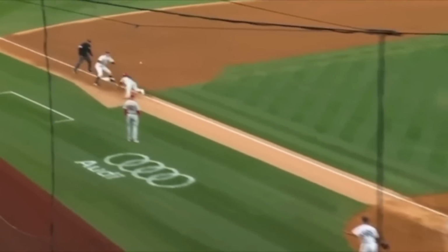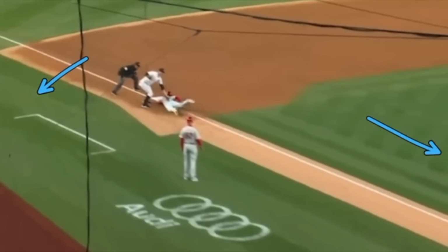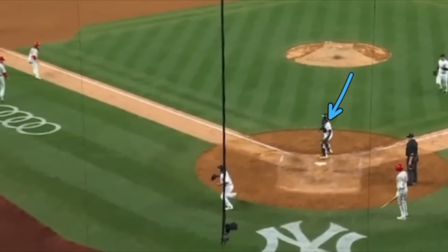And so everybody is going to have a bag again. Second baseman goes to first, shortstop goes to second, third baseman goes to third, catcher is at home, first baseman is the cutoff man, pitcher is the backup.